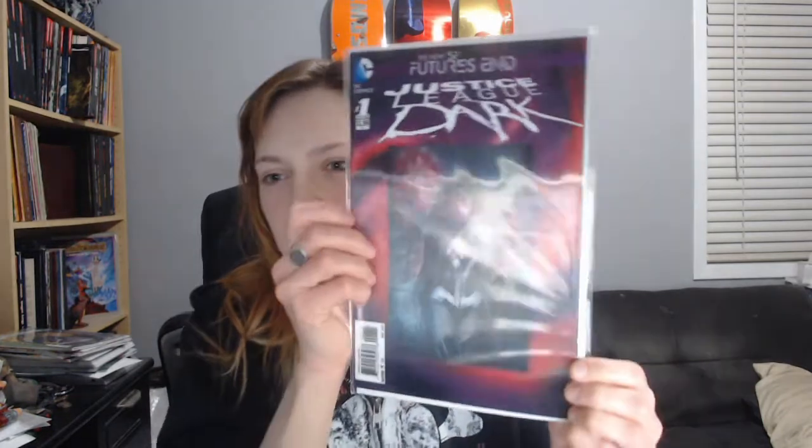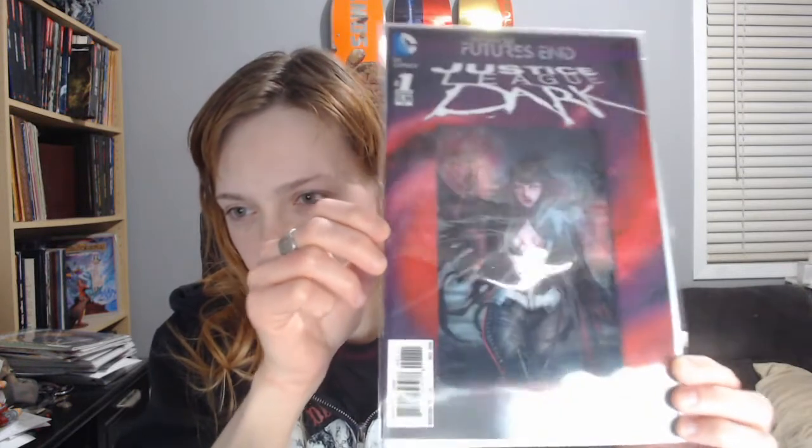Then I've got another lenticular, Justice League Dark, and again, it's just one of those. Oh, this one's different. This one you can see 2 different images completely, but that one still looks pretty 3D to me. Credit that to just plain great art. So I'm stoked.